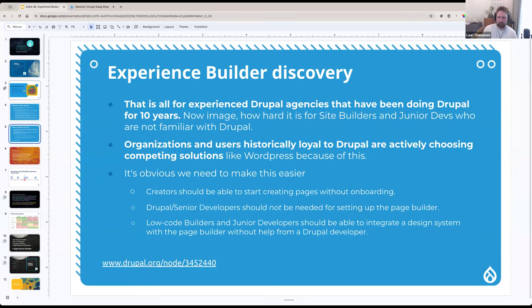So obviously, we heard about a lot of challenges from these organizations, from these agencies. All of these agencies were organizations with a long history using Drupal. And if you try to imagine how that experience would be for someone who is not within a Drupal agency or doesn't have 10 years of experience with Drupal, you can imagine that it would probably be really challenging for them to get started.